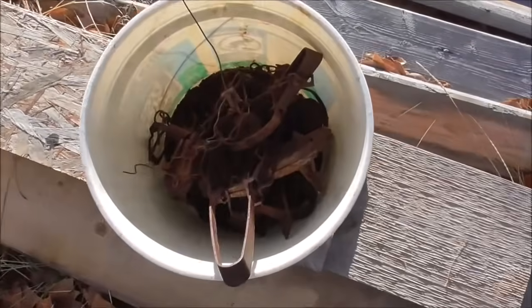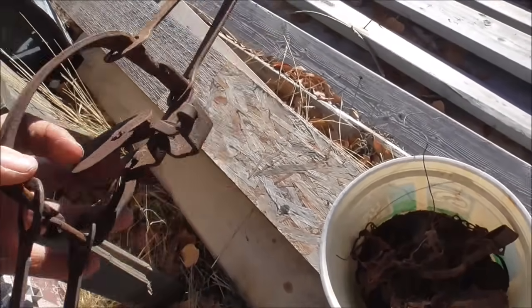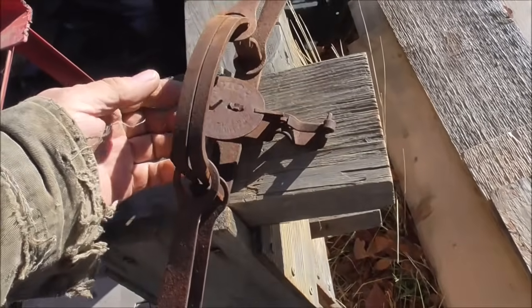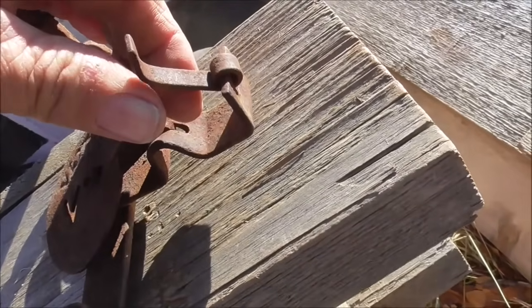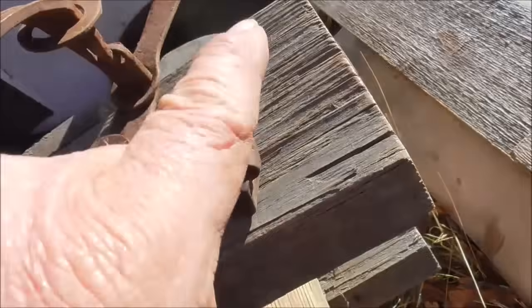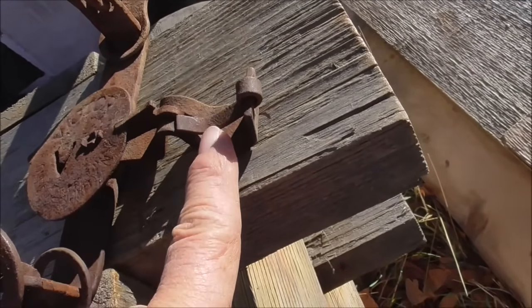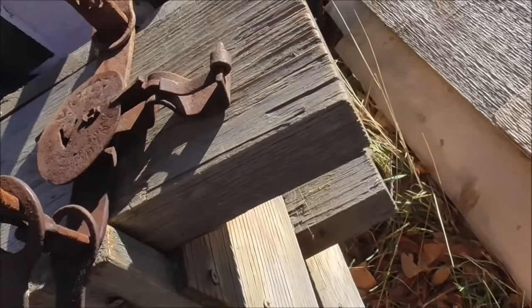Some of this stuff, like this bucket of traps. Take a look at this trap. These were given to me. How does a trap get something like that? That is a weird bend. It looks like it's probably got run over. That's been pressed down into there somehow. I'll bet somebody drove over it and ruined it.